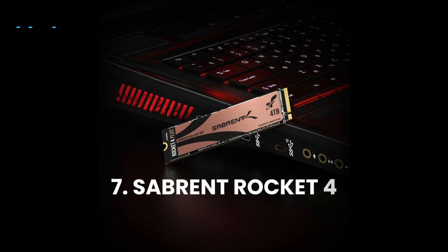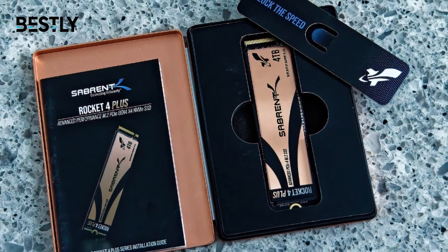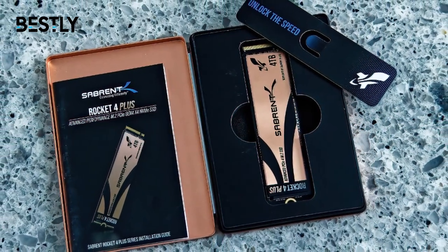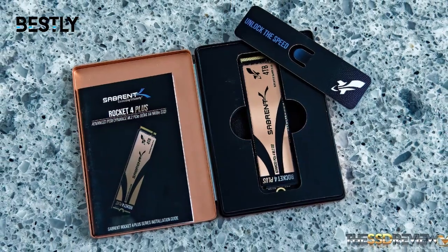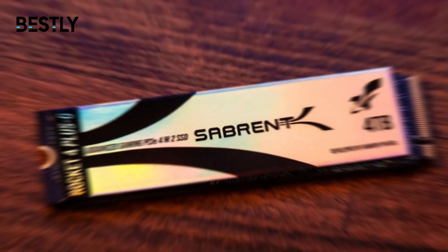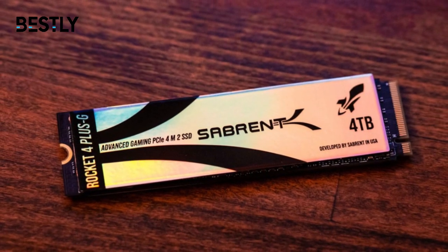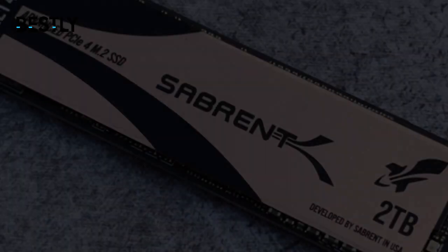Number 7. Sabre Rocket 4. The Sabre Rocket 4 replaces the original Rocket 4 with a faster, more power-efficient design. Although this is a DRAM-less drive, the performance is excellent, and the drive's single-sided nature makes it great for laptops. This is an easy drop-in part that falls short of the T500 only in its omission of DRAM. But luckily, DRAM isn't as much of a requirement as it once used to be.